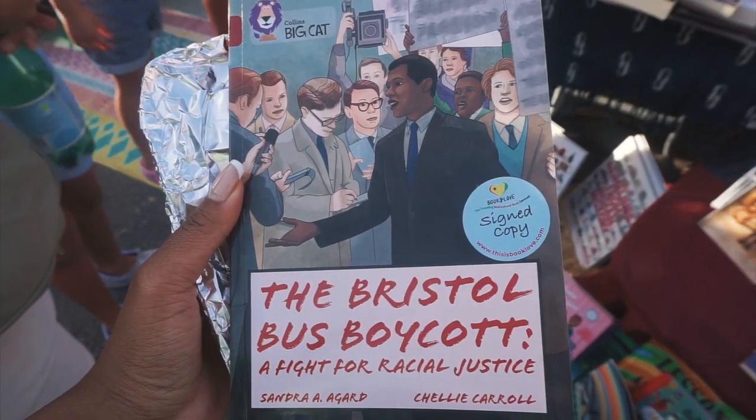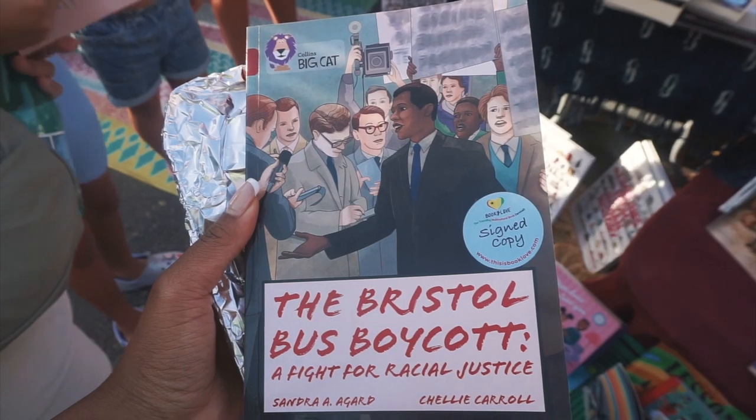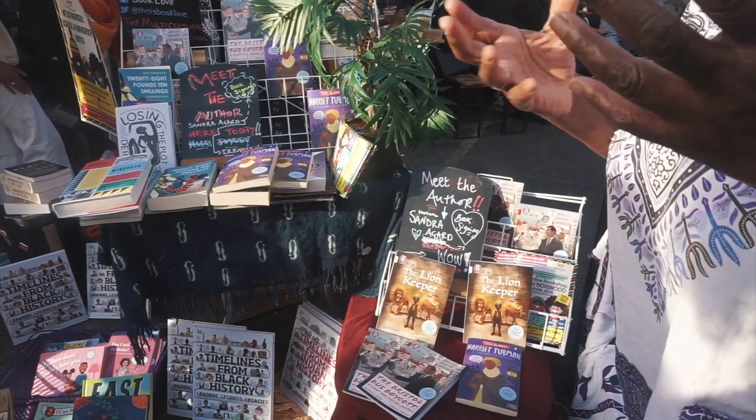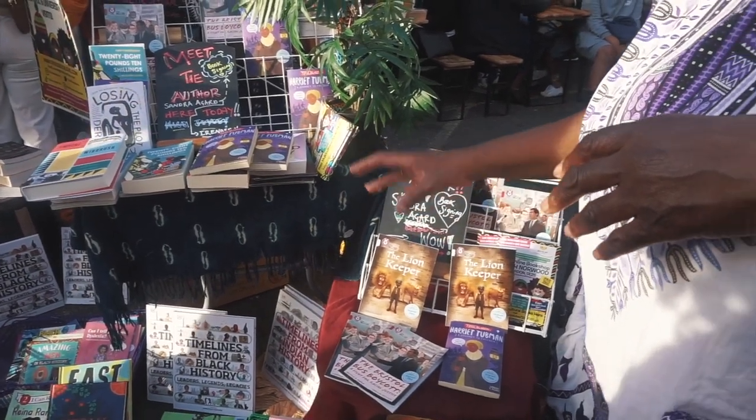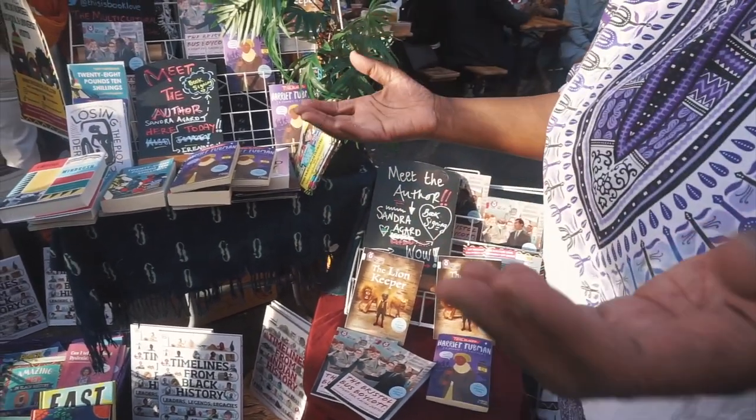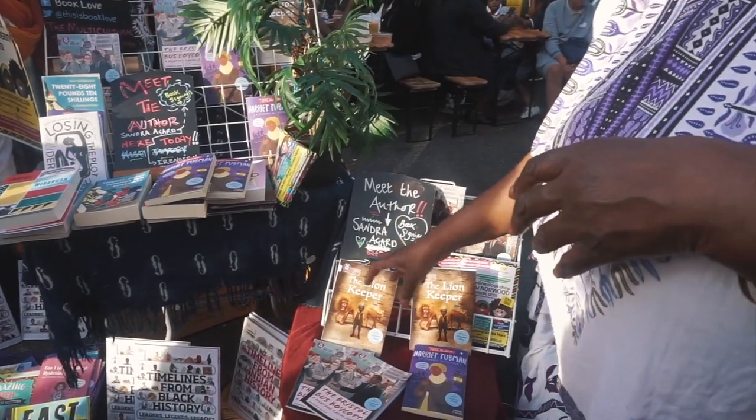So the people said, well, we won't use your buses, so they walked for 4 months. And if they were broke, then because it's all about money, isn't it? But it changed. The Race Relations Act came into being, and that's because of this.